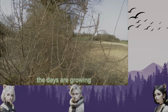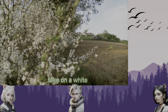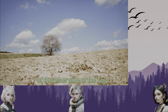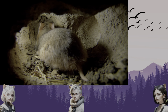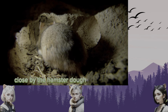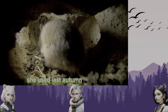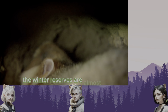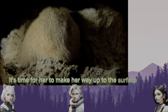The days are growing longer, and the sloes along the edge of the field take on a white veil, just like the old cherry tree at the other side of the field. Close by, the hamster doe is busy removing the hardened clod of earth she used last autumn to seal off the inside of her burrow. The winter reserves are almost used up. It's time for her to make her way up to the surface.